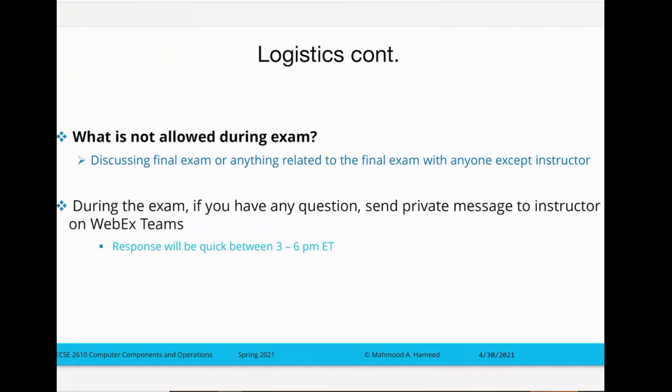Let's see, a few questions are coming in. Should we email you if we have questions, or just post it in the general CoCO WebEx Teams chat before or after the exam? Before the exam, you can post it in the general CoCO WebEx Teams chat, and whoever is able to help you with that works for me. The TAs might be able to help, I might be able to help, or your peers might be able to help.